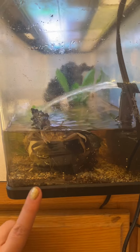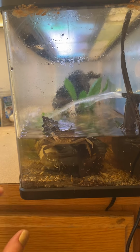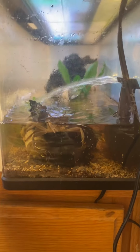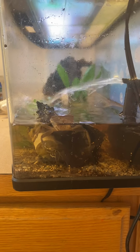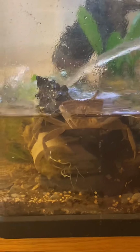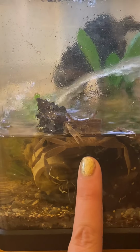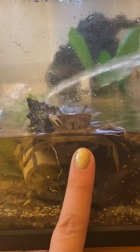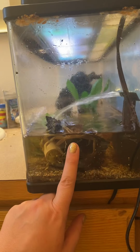I actually have mixed some of the sand, like the really fine grain sand, with the thicker grain sand, and I mix that together, and he really seems to like that. I do believe that is helping to grow his claw back. I'm not going to move the camera close to him just for the sake of him being comfortable, but right there you all can see he has his claws actually growing back, and he's super active and healthy and happy.